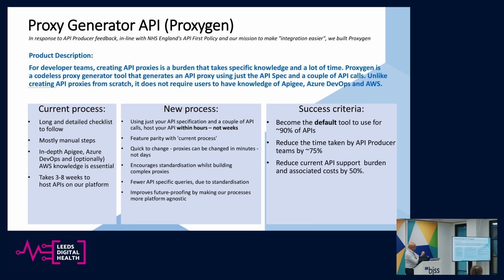So the difference is that the current process used to take weeks and months in some cases. The new process takes days for them to get access. And as a success criteria, we want to make sure that this is the default way API producers can build proxies onto our system. We want to make sure it's going to reduce costs by 50%. It will reduce effort or support from our side by about 50%, and associated costs by about 50%.